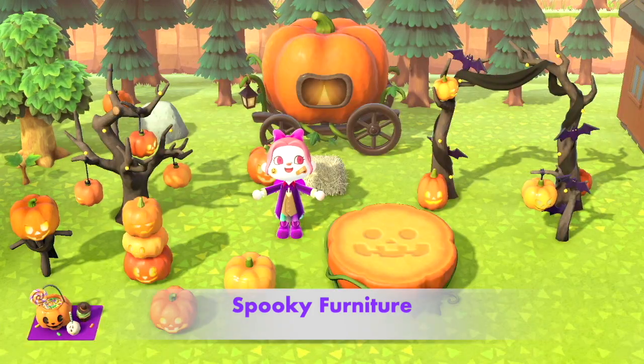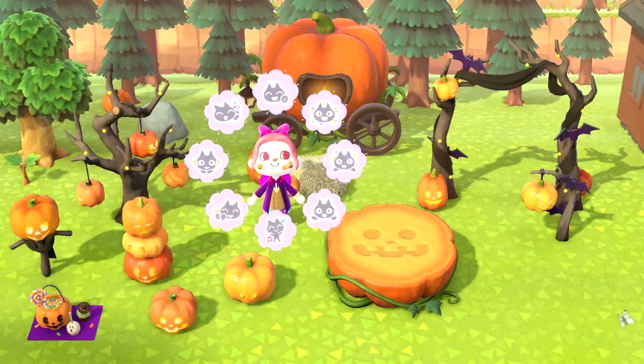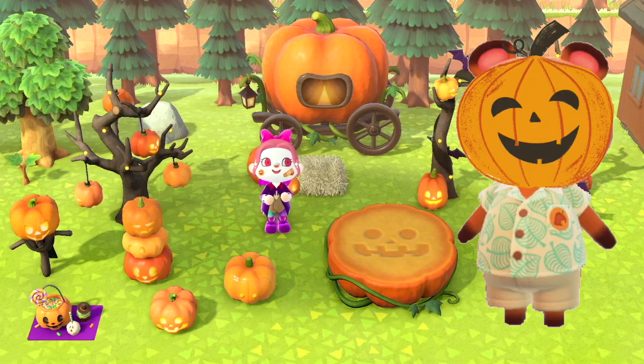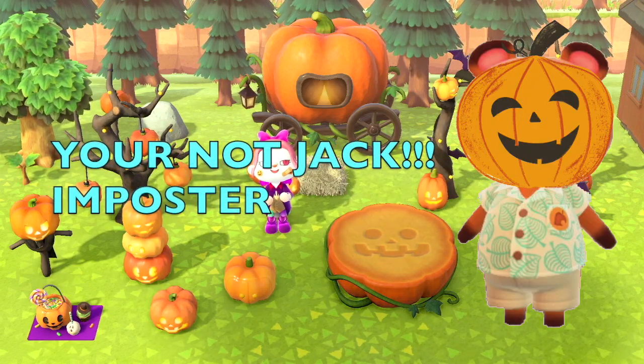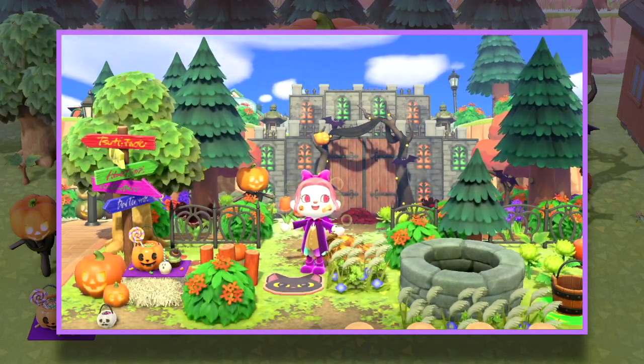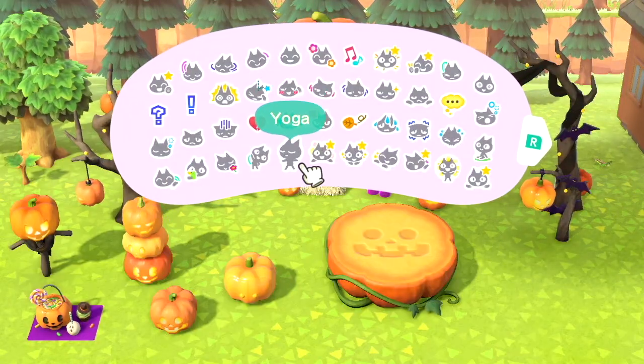Now, I couldn't really do a perfect items for your Halloween kidcore island without including the spooky furniture set. It's literally made for Halloween. It's all pumpkins. And Jack gives it to you. Well, your villagers give you the DIY and you grow the pumpkins and do all the hard work by making everything. But regardless, how cute is it? It's adorable. I feel like we couldn't have had a better set of furniture. And the new items they included this year were just amazing.